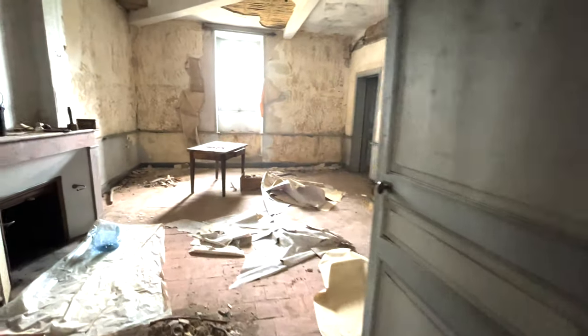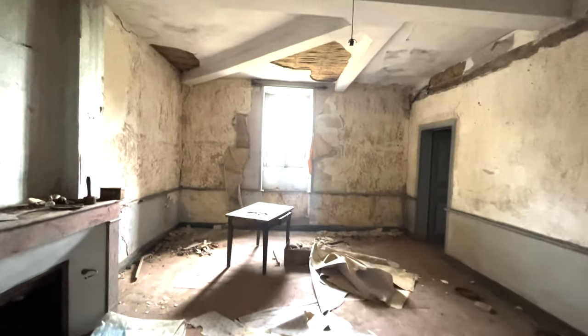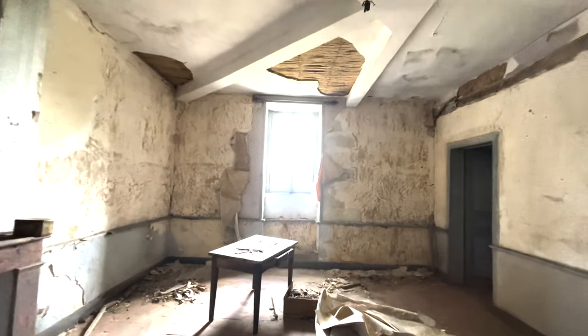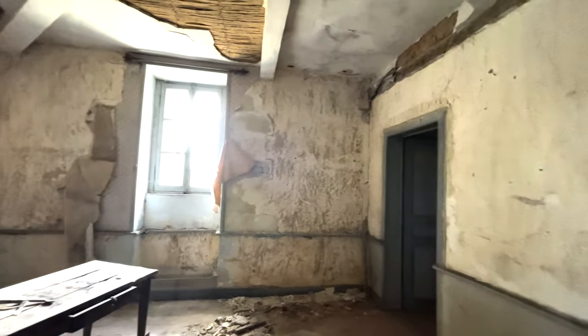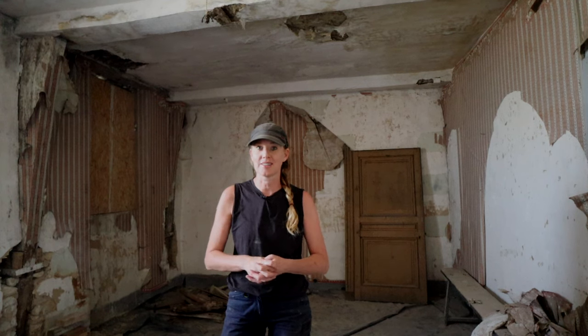But as you can see now, the deuxième étage is pretty much completely destroyed. The issue with the roof and constant water infiltration means that this floor is completely unusable. But for us, it's actually been a bit of a treasure trove because over the years, as the use of the chateau started to be reduced, many items that were broken or discarded or no longer in use were brought up to the deuxième étage and stayed here.